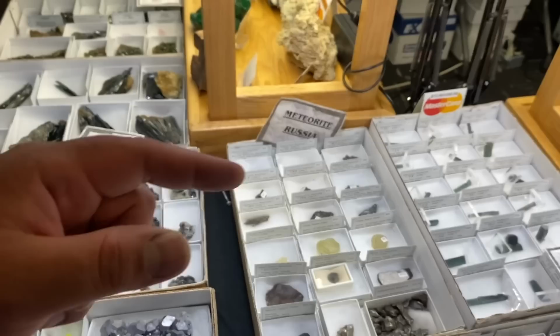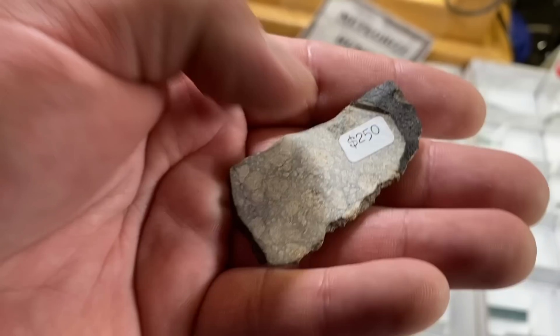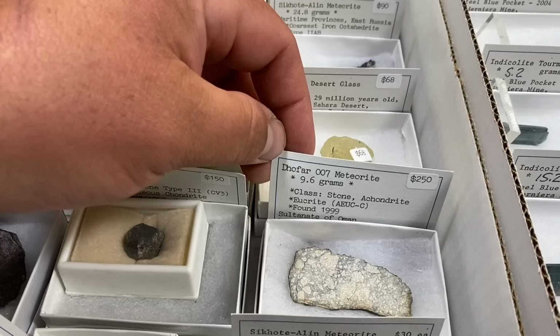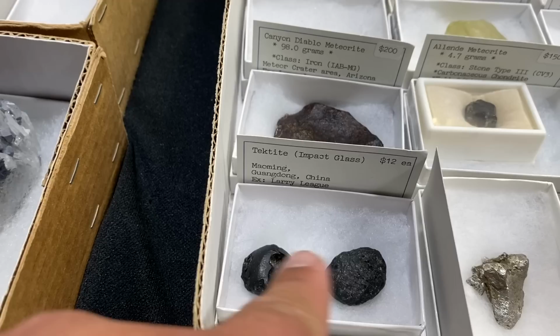This is something different right here. Will it look more metallic when it's wet? Maybe. No, no, I'm definitely not gonna lick it. It is from... doesn't say. Maybe they don't know. Found in 1999 though. That's good enough. Good enough for me. Yep, just like I said, the tektites will be around it.